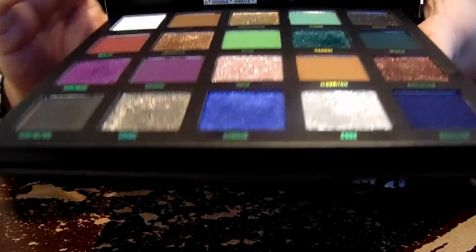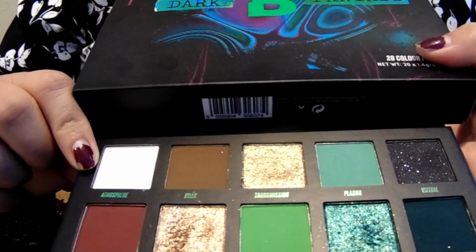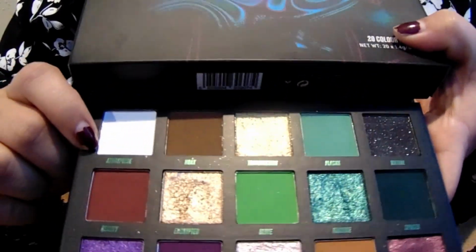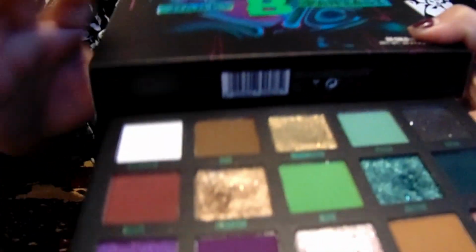I think they worked very well. I think the best thing about Beauty Bay is their white eyeshadows work as white eyeshadows. I have another white in another palette, and it actually shows up as white. It's not just a powdery something you put on your eye and it just disappears. This really will show up as white on your eye.